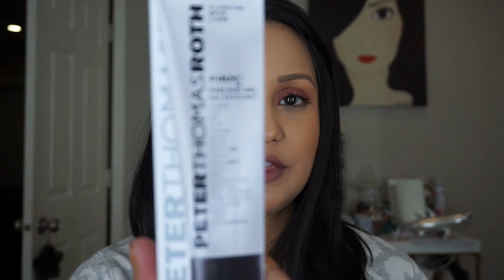Okay, let's stray away from the Pat McGrath bandwagon for a minute. Peter Thomas Roth Mega Peeling Gel? No, Firm Peeling Gel. This is an awesome exfoliator if you are grossed out by dead skin just falling off your face, and this is definitely not for you. But this is pretty mild exfoliator, but as soon as it makes contact with dry skin, everything just falls off.